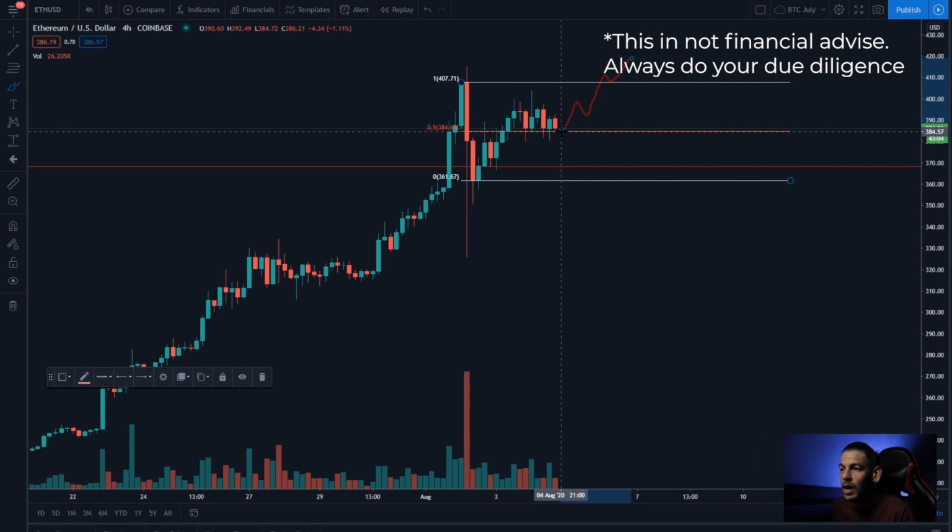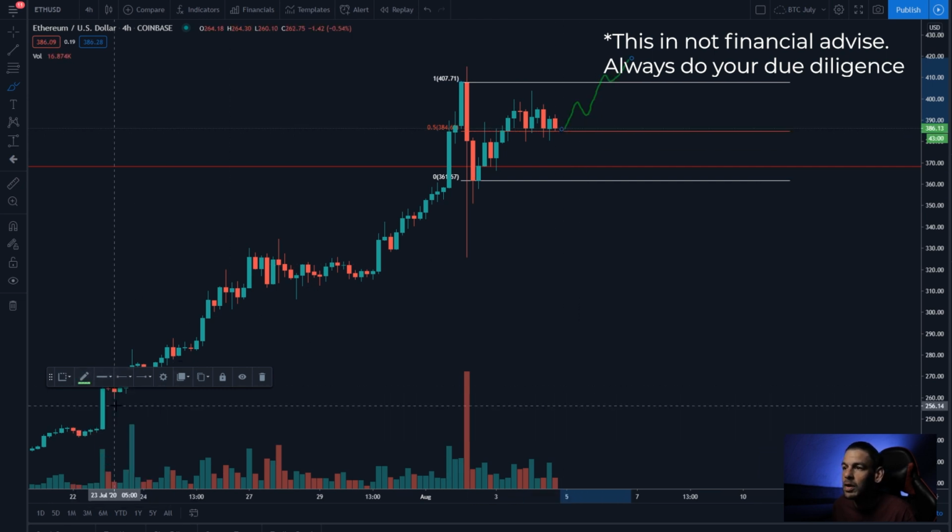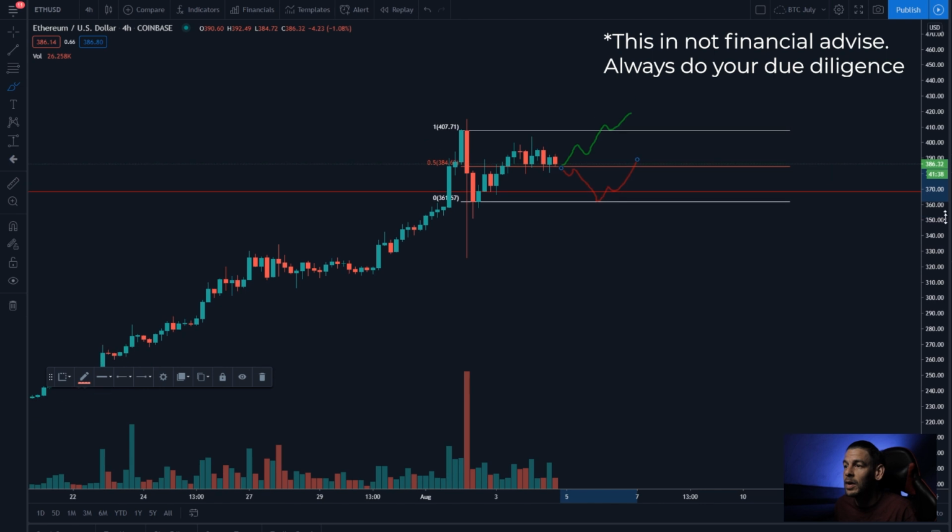What could also happen, I've just realized I'm drawing in red. What could also happen is that we break below this mid-range, retest, head down towards the low range. Because we have this area of historic support, we could dip below that to retest the range low, retest and break clear. I think that we will see 520 in the future.